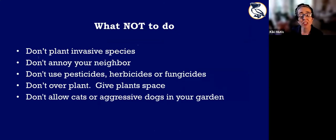So, things not to do. Don't plant invasive species. Don't annoy your neighbors. When I say don't annoy your neighbors, as much as I love a lush, Everglades-y looking background, I want to make sure that my neighbors are okay with my yard. So I trim a little bit more than I would if I lived close to the Everglades. And many people live where they have homeowners associations, so there are certain parameters that you have to abide by.